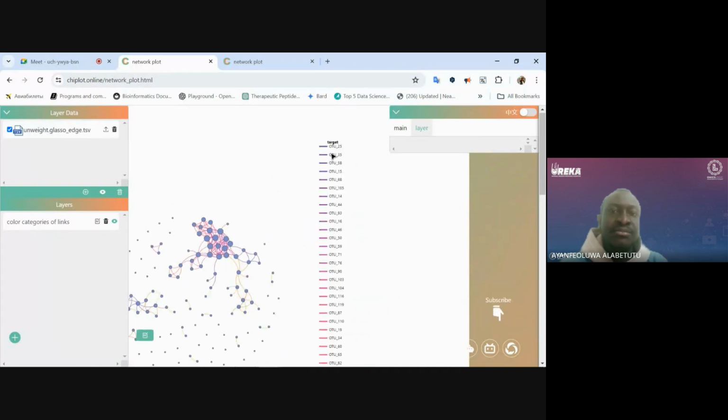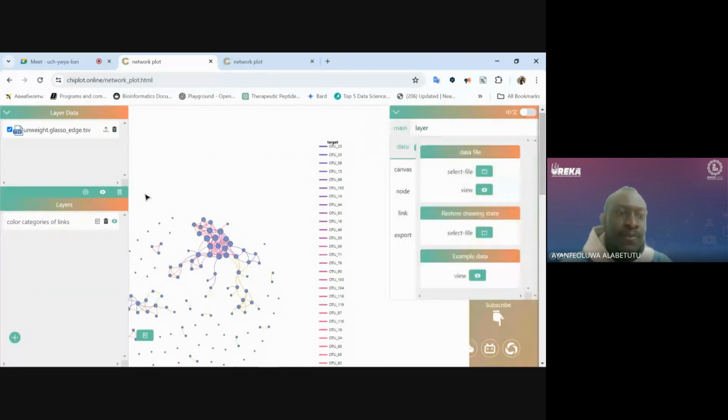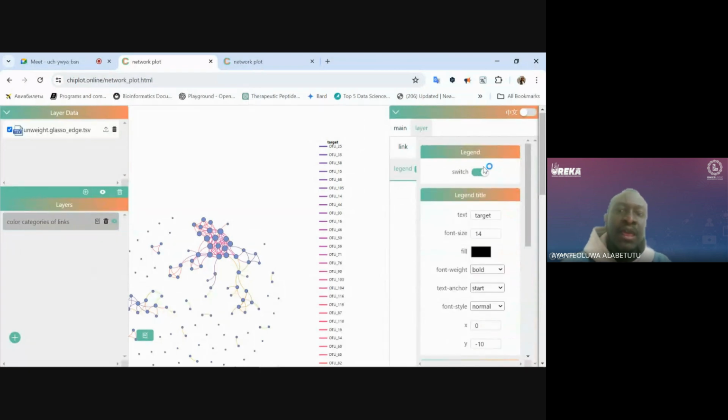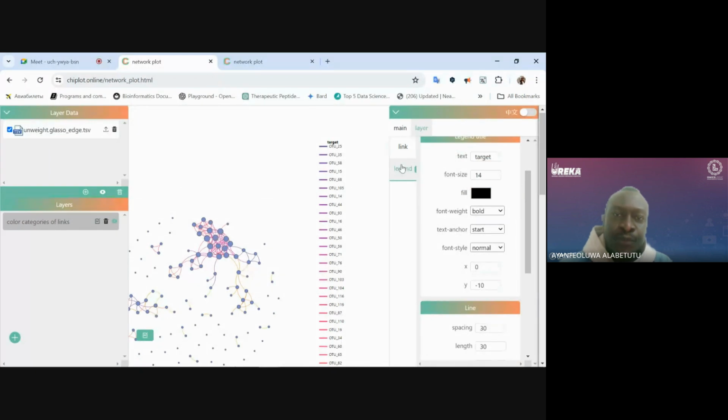Of course, you can come to the legend and start to edit the legend. If you want to change the name from target to another name, you can call it mileage if you want. It is very, very possible. You can increase the font. You can come down here. Target is very close to this thing, but you want it to be a little further. Let's just call it 20.